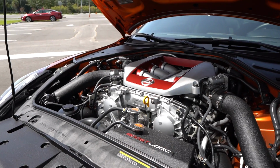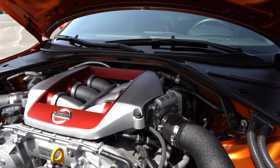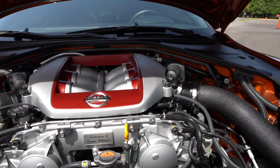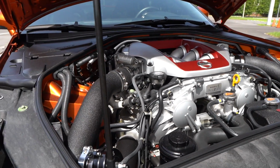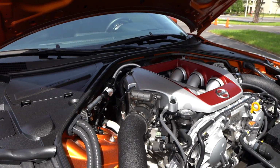So what you're looking at is that 3.8 liter V6 twin turbocharged, mated to that elusive 6-speed DCT transmission that is only available in this Nissan product, not in any other Nissan product. From the factory, this produced 565 horsepower.